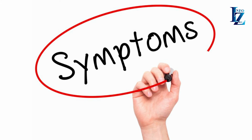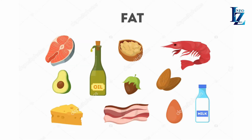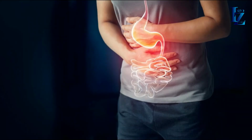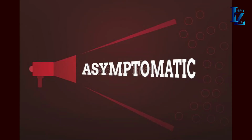Symptoms of peptic ulcer include burning stomach pain, feeling of fullness, bloating or belching, intolerance to fatty food, heartburn, and nausea. The most common peptic ulcer symptom is burning stomach pain. Stomach acid makes the pain worse, as does having an empty stomach. Many people with peptic ulcers don't even have symptoms.